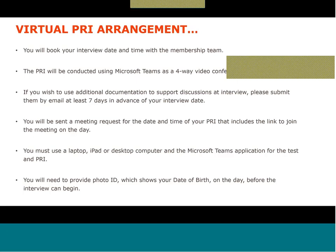And then you must have either, of course, a laptop, an iPad, or a desktop computer, and also the Microsoft Teams application for the test and the professional review interview. So just checking to make sure it works. Most people use MS Teams. If you haven't, then the membership team are there to support and help you through it.